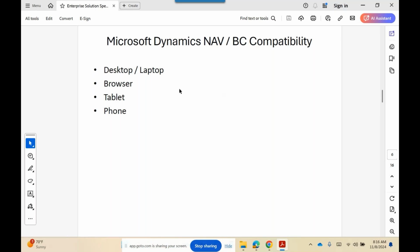It is compatible with all types of browsers, whether you have a desktop, laptop, mobile, or tablet, everywhere. You just need to have an internet connection. If you have any security restrictions at your company side, sometimes your company may restrict access within the organization. They control by IP. So you have to manage with VPN and connect to that domain, and from that domain you can access. If you do not have any such security, you can access from anywhere in the world. The basic criterion is that it should have a proper internet connection. You can access through a browser.